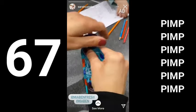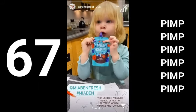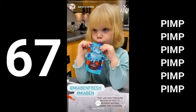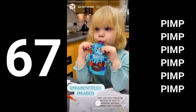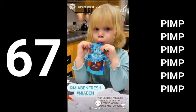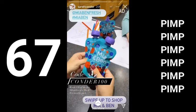So Chloe, do you want your snack? It's apple and blueberry. That's apple. Is it apple and blueberry? Can you taste the blueberry? Is it nice and cold? Oh, yummy. It's cold. It is cold. So the Mia and Ben's are best kept in the fridge, which the girls love. Packs make them really easy to take out wherever you go.